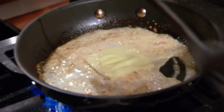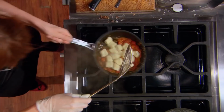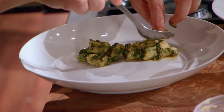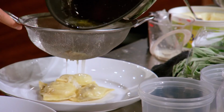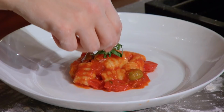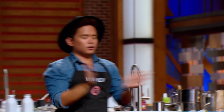2 minutes! You have 2 minutes left. Time to start plating 2 beautiful pasta dishes. Yes, chef. Go, Sean. 10, 9, 8, 7, 6, come on. 5, 4, 3, 2, 1. Hands up! Wow. Incredible. Absolutely incredible.